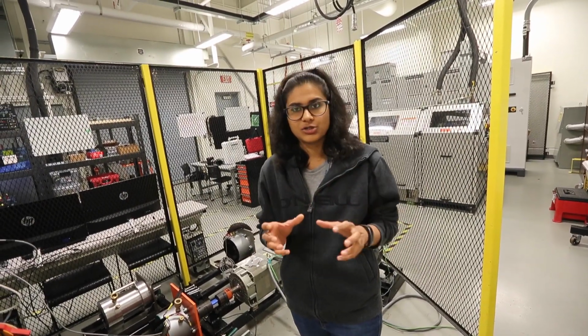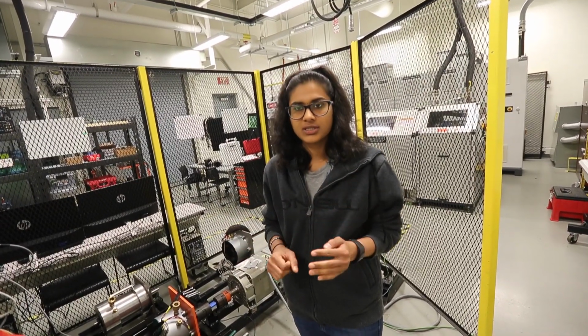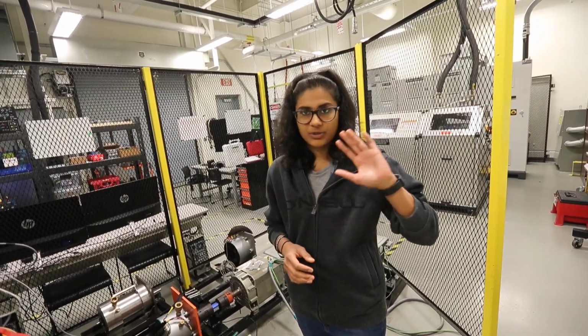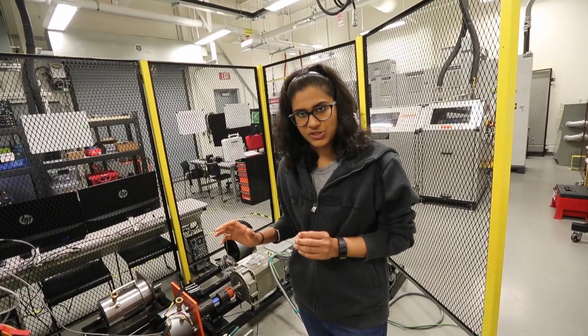So design, control and testing of electric machines. We predominantly deal with electric motors, all sorts of motors. So different topologies, different configurations, different powers. Whatever high speed, low speed, high power, low power, we have worked with, or we're working and we've worked with all sorts of machines.